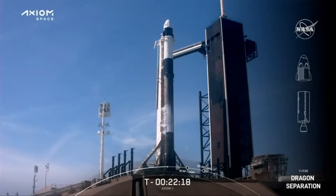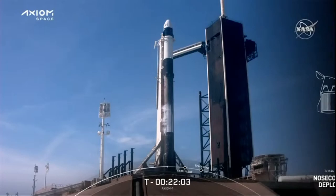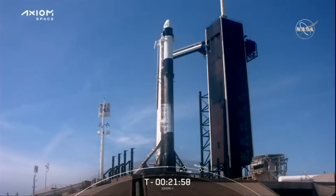And lastly, the nose cone deploy sequence will initiate just before T plus 12 minutes and finish around T plus 15 minutes. And this sequence will expose Dragon's docking mechanism in advance of its arrival at the International Space Station. So, as you can tell, it's a pretty jam-packed 12 minutes. Yeah. Pay close attention to what you're listening to. Don't blink.